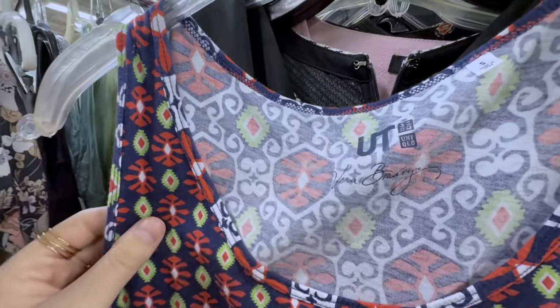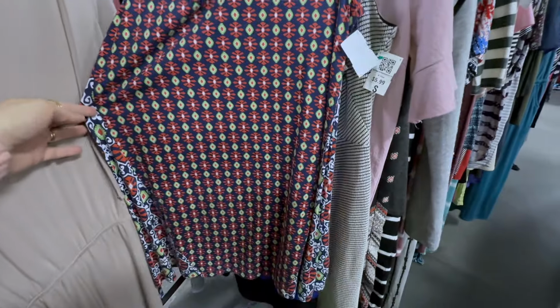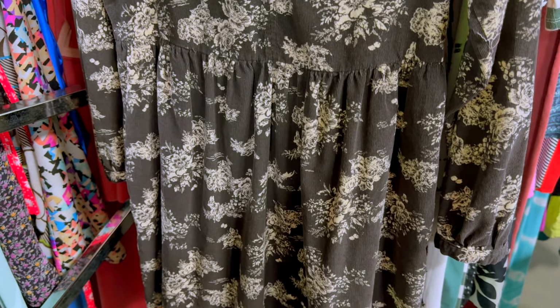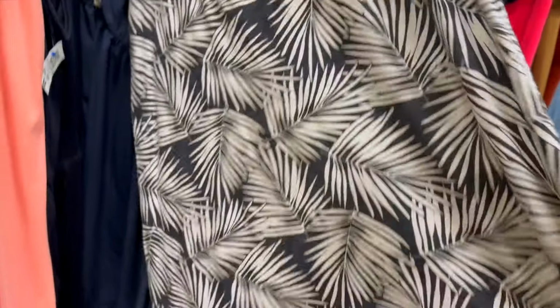I looked up this Uniqlo by Vera Bradley collab dress, unfortunately not great value there. I love this dress. It was just from Universal Thread, but it was a bit worn. I like this maxi length tropical Chico's dress, but it did have some stains, so I left that behind.